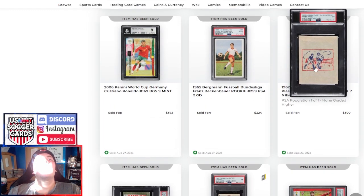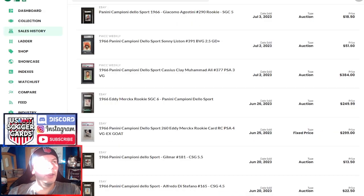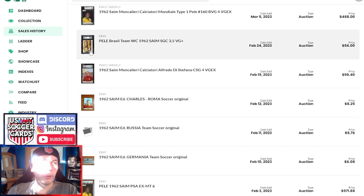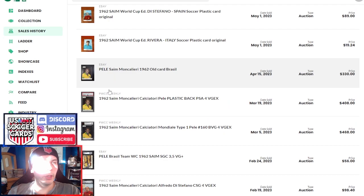Above that, we have another pack, actually, and this one is the one that has the plastic back Pele. I'm not sure if this pack in particular has plastic or cardboard. I'm not sure how that works, but I know that this release for Pele has two different kinds, and there's, of course, other players as well within the set that people would care about, but as you can see there, Pele goes for a good bit.